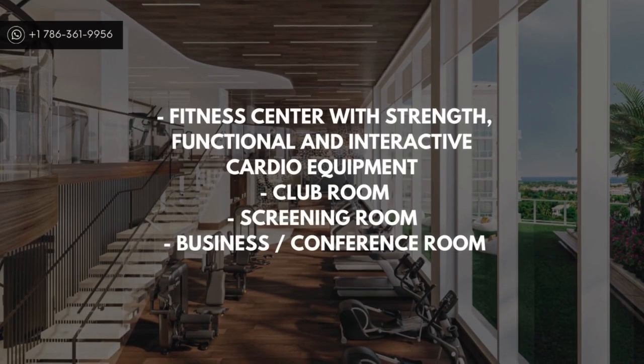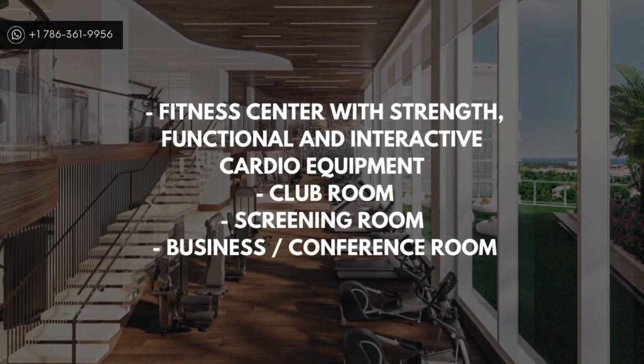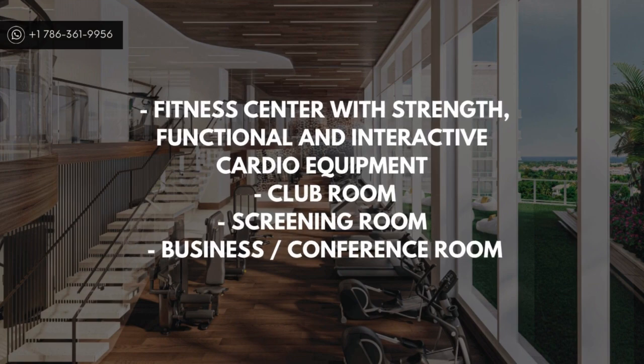Fitness center with strength, functional and interactive cardio equipment, club room, screening room, business and conference room.